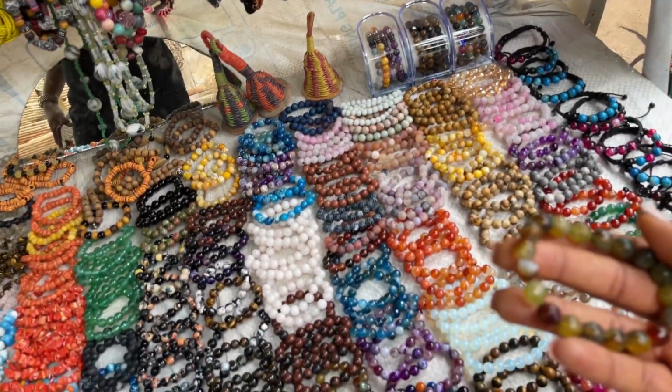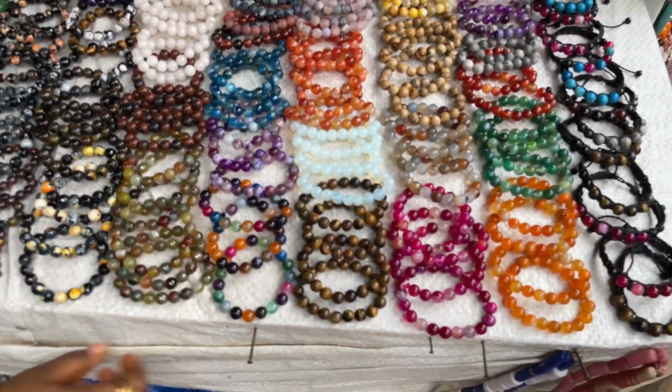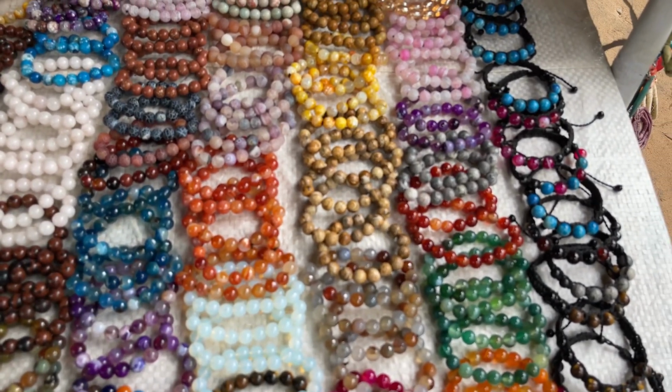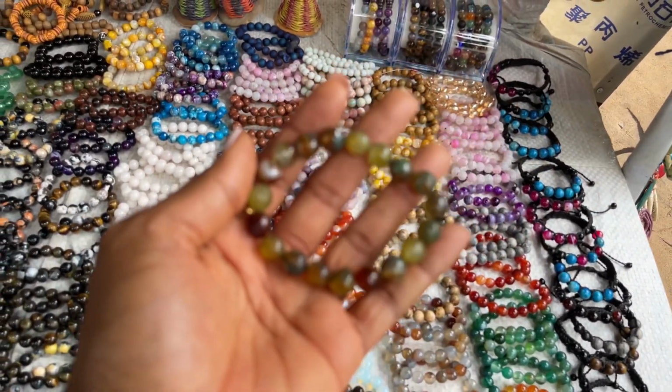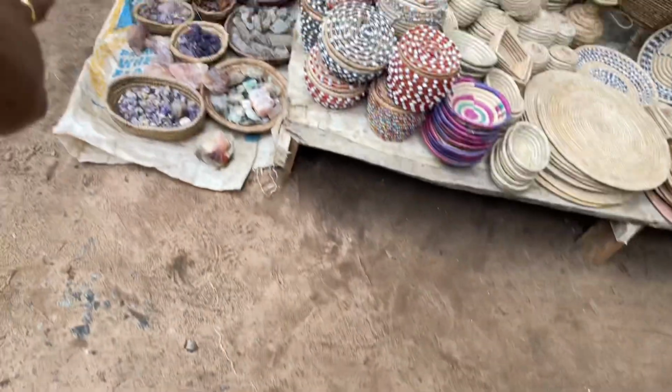That one, I'll give you 3,000. Is that the last price? I will give you less. You know, it's a precious stone. It's a precious stone. Yeah, it's a precious stone. Is it from all these ones? Yeah, look at those stones.